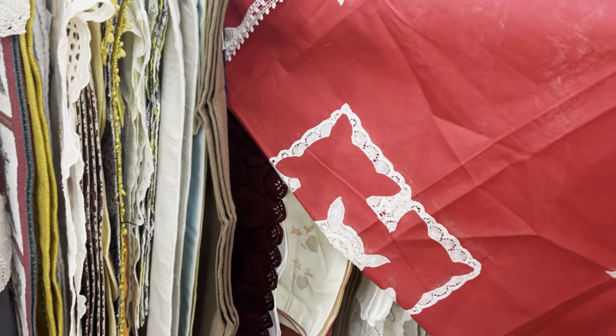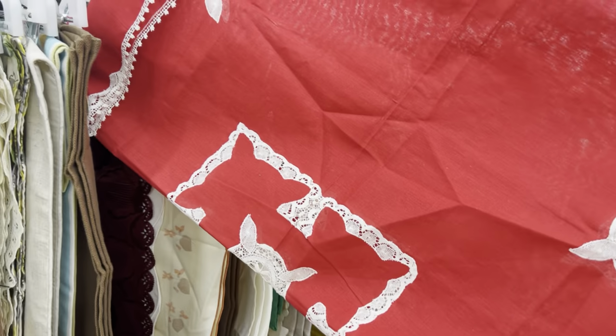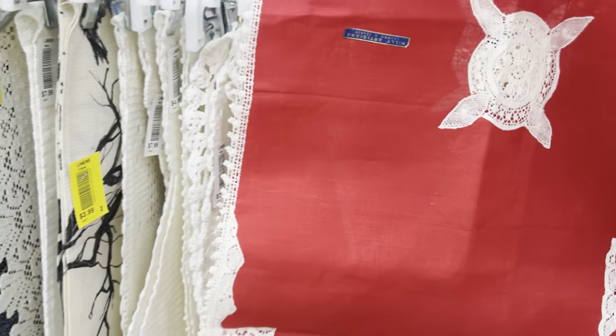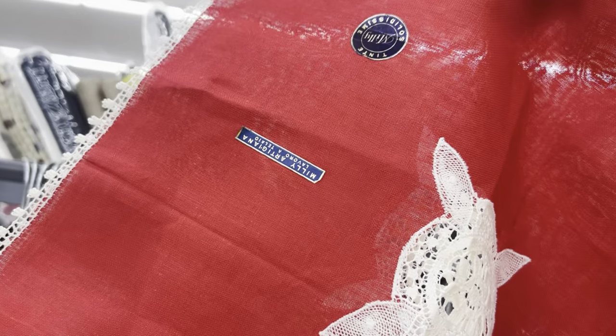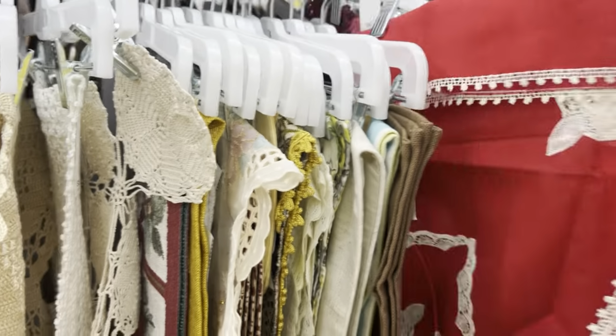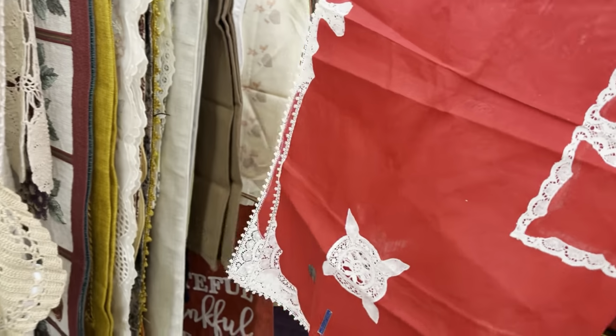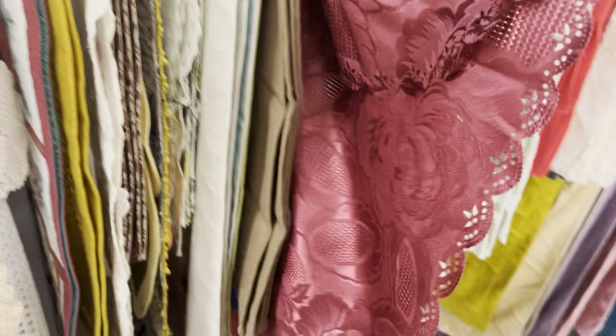This is cool. This has like an Italian sticker, and I guess you just put it on the table. I tried to look it up. I couldn't find anyone like that. So it's kind of stiff fabric. It's almost Scandinavian looking, but it's Italian. So I'm gonna pick that up for just a couple of dollars. I dropped something, gonna put it back on the rack.